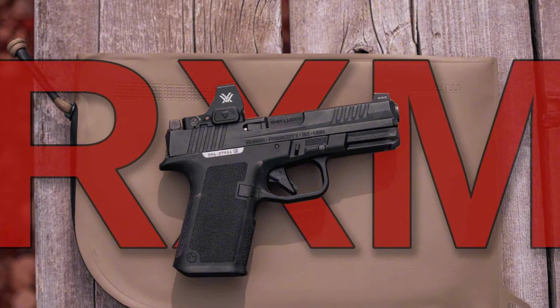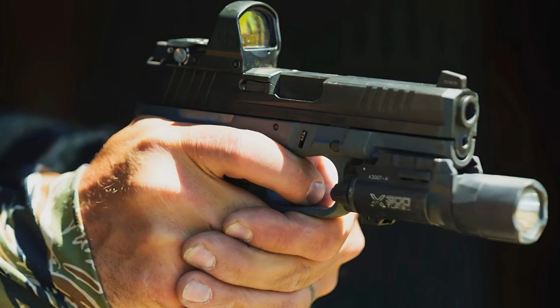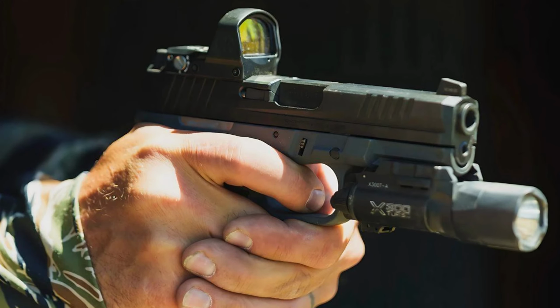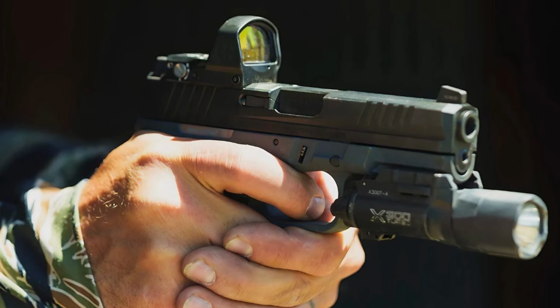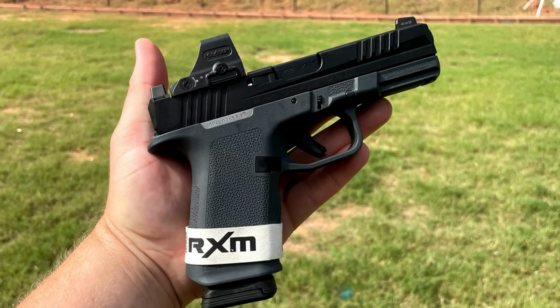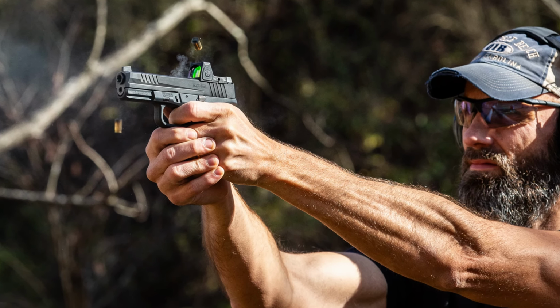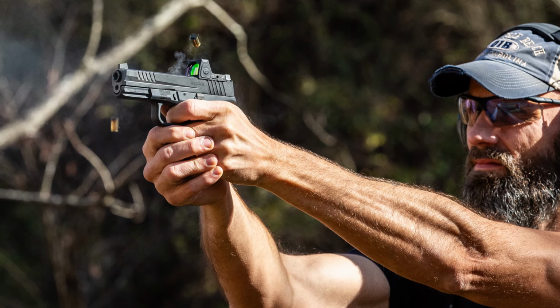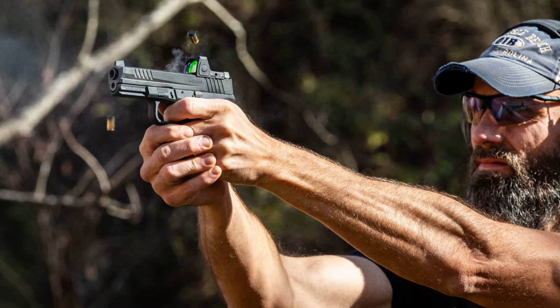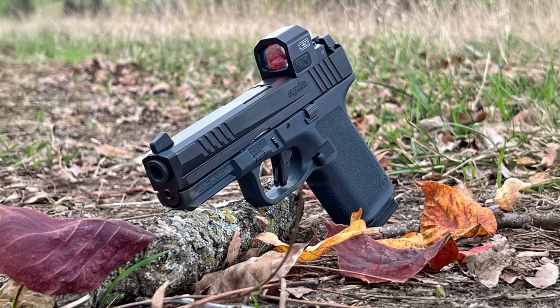No milling, no gunsmith magic, just mount, zero, and enjoy. You get a 4-inch barrel, standard 15+1 capacity, and a sturdy polymer frame. But hey, it's not meant to win a beauty contest. The grip texture is decent, the controls are straightforward, and the slide is cut for RMSc footprint dots like the Holosun 407K, Sig Romeo Zero, or even Swamp Fox Sentinel if you're feeling adventurous.